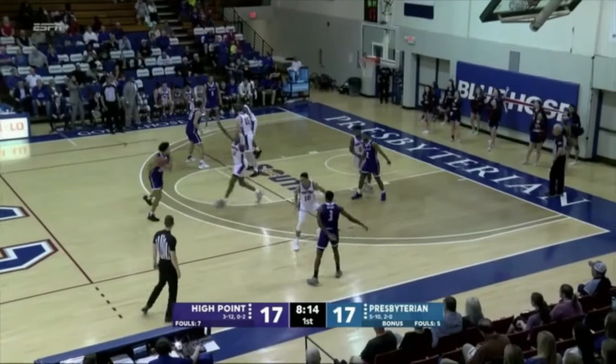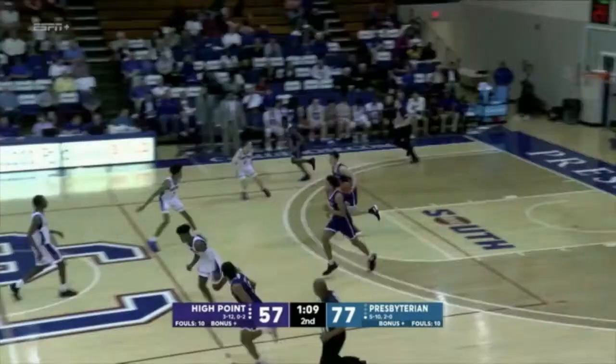Coleman with a three-pointer for High Point. He answers. Beautiful stroke by Coleman. That was a confident shot. He was working on a jump shot during warm-ups. He has a nice-looking jumper. Really does. He's got a lot of upside.